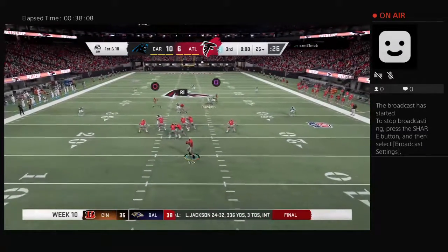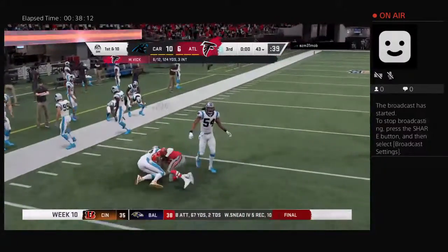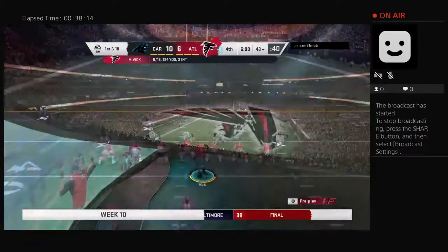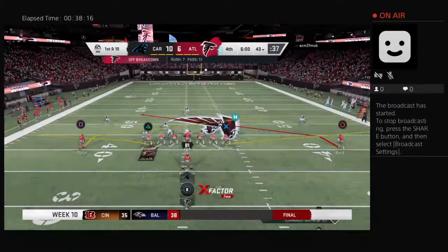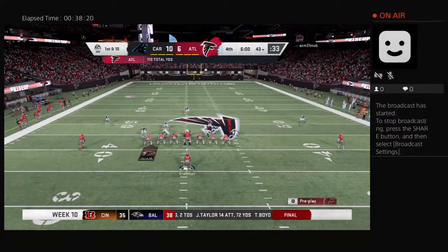No, what's interesting is, what do the coaches decide to do now? Having thrown 3, do you alter your offensive strategy? Do you take the ball out of his hands and maybe turn to the running game? Or do you have that supreme confidence that he's going to turn things around? We'll see what they do.